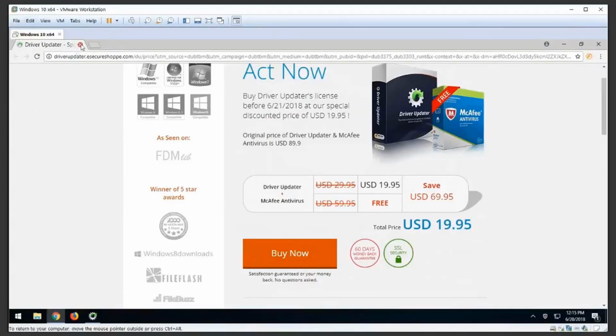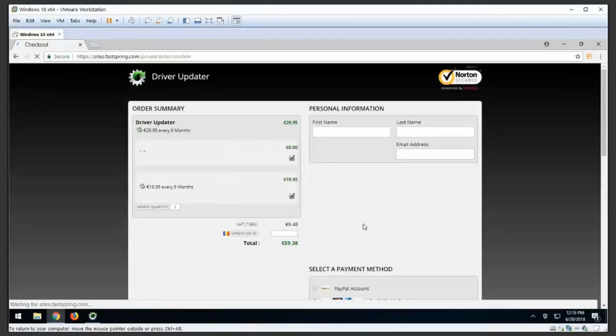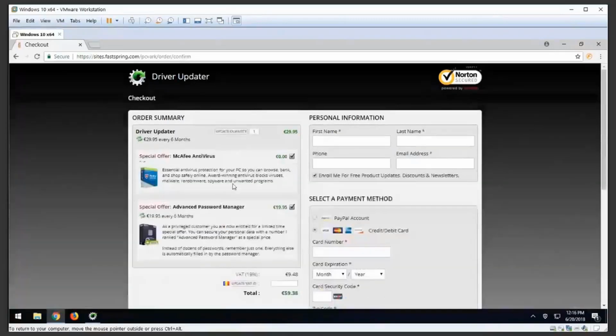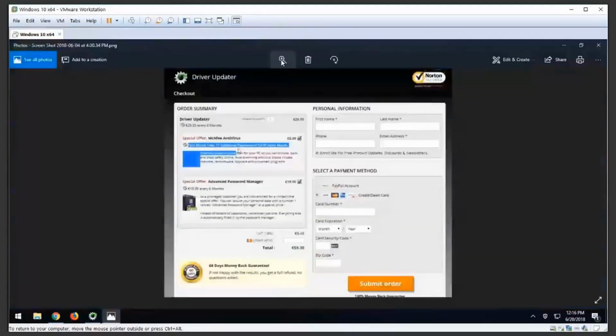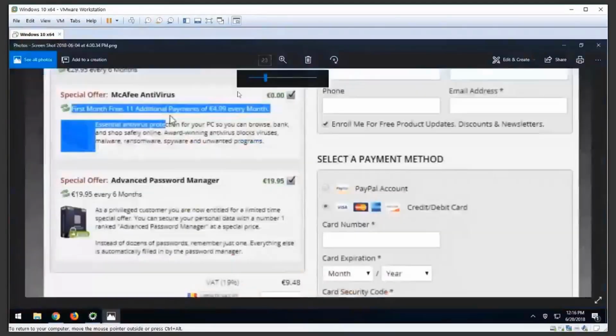So we're going to close this. There's one thing I want to show you here, and that's about the McAfee antivirus offer. So that will be included in your price here. Except when I first encountered this PUP some months ago, it looked a bit different, and I had an old screen, so the quality isn't that good, but I want to share this with you. Where do I have my screenshot? It's here. I will zoom it a bit so you all can see what it says here.